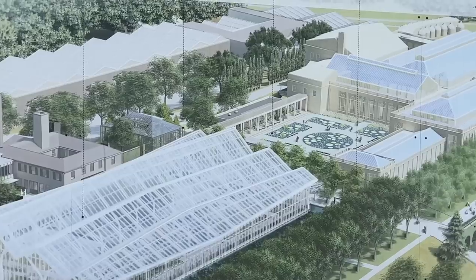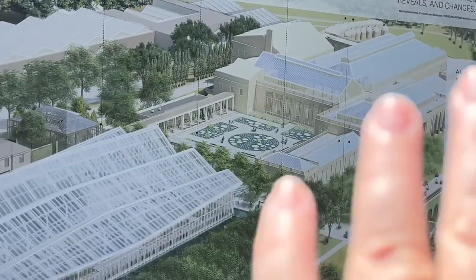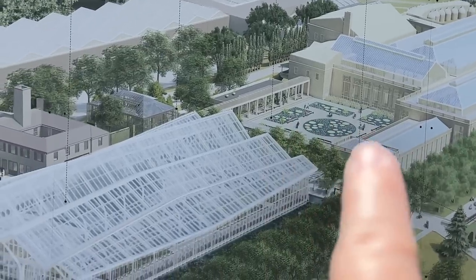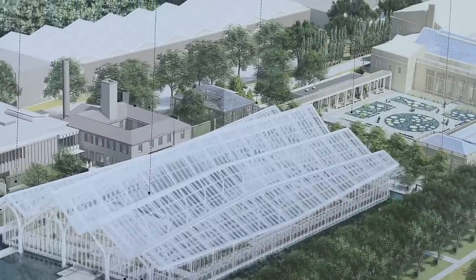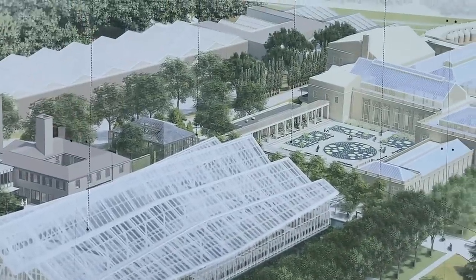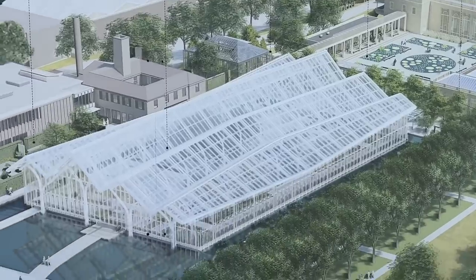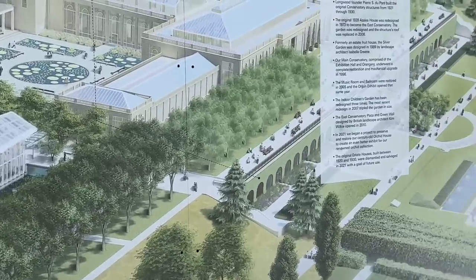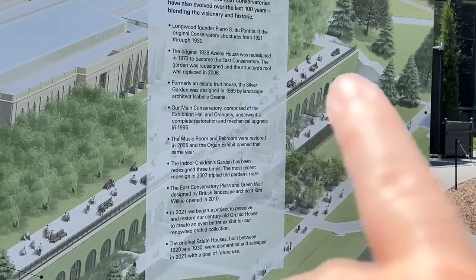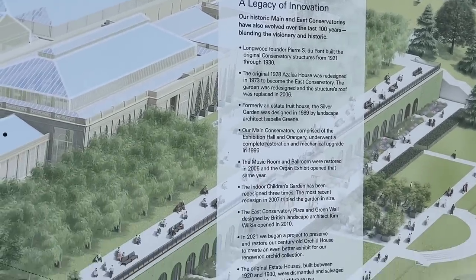Here's the traditional one right here, the old one, the one we're gonna go into. Then the water lily garden. It used to end there, but now all of this is gonna be new. They still do have greenhouses in the back. But it's going to be quite the expansion project. And then also over here, all of the underpinnings of the old conservatory are being reworked as well.